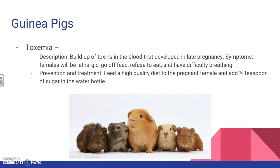And then toxemia, this is actually a buildup of toxins in the blood that's developed in late pregnancy. So your pregnant moms are going to get this. Symptoms, females will be lethargic, they'll go off their feed, they'll stop eating, and they'll have difficulty breathing. Prevention and treatment for toxemia, you want to feed a very high quality diet to your pregnant female, and you want to add about half a teaspoon of sugar in the water bottle, and this will help give her some energy.